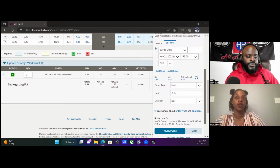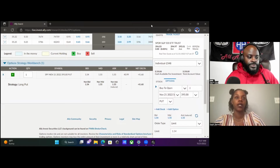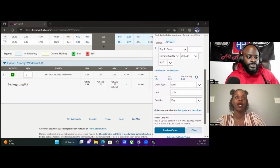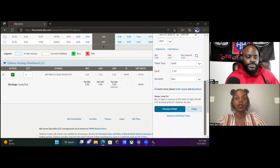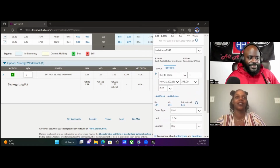So it tells you we only have $250 available. We are going to buy to open. We're buying to open one option contract. And remember, this one option contract controls 100 shares of stock. So just imagine this stock is $395, right? You're about to purchase this for $154 and you're controlling 100 shares. So you're basically getting the stock on pennies on the dollar. Right, you're getting the stock on pennies on the dollar and making money while the stock is going down.